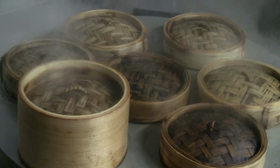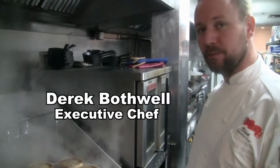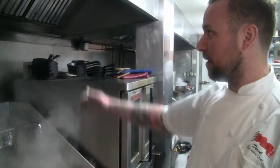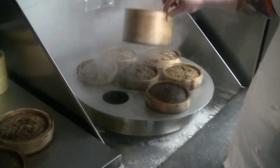Okay, so are there holes in it where you put the... oh, okay. So that's incredible. So this is a custom built steamer? Yeah, just being built for this space. Obviously, height with those kind of things. But it works great for us. And you can see, hot, hot, hot.